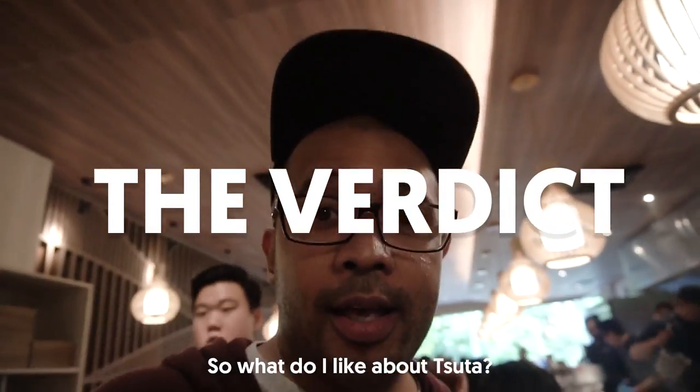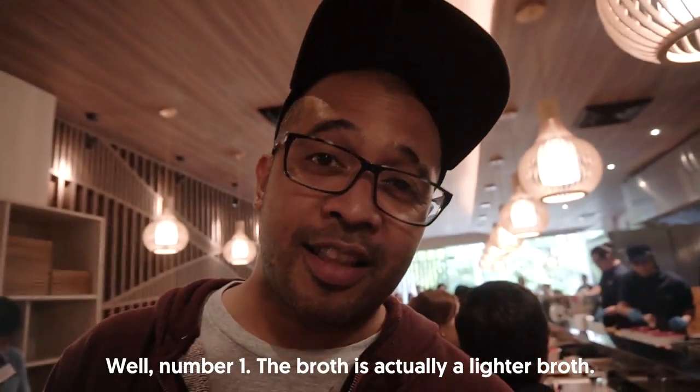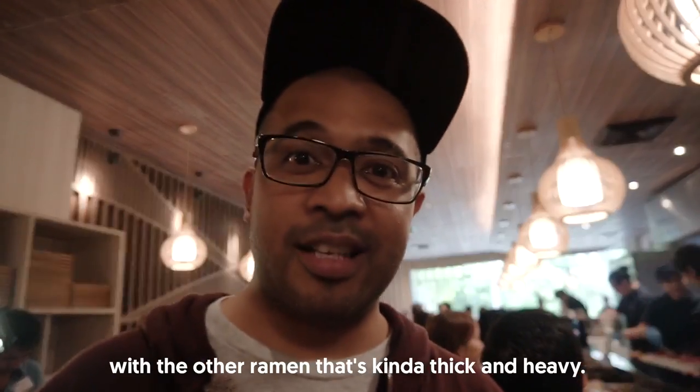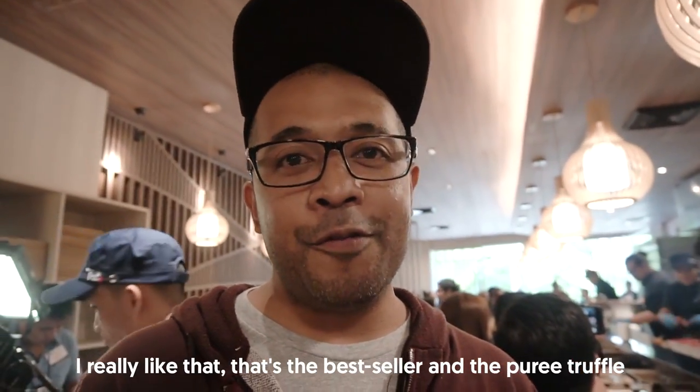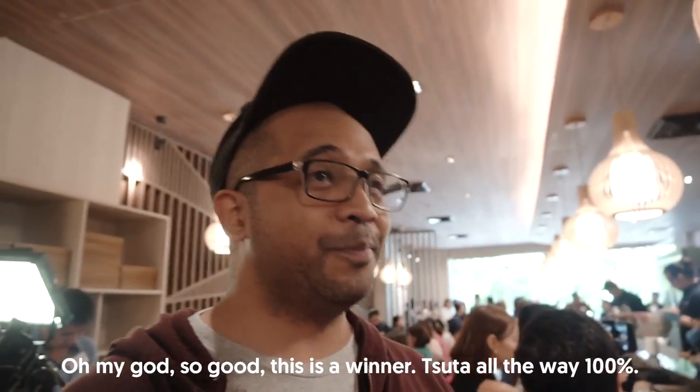Oh, what do I like about TSUTA? Well, number one, the broth. It's actually a lighter broth, it's really clean. So you don't feel like 1,000 pounds like you do with the other ramen that's kind of thick and heavy. I really like that. I think that's the best seller. And the pureed truffle, oh my god, so good. This is a winner. TSUTA all the way, 100%.